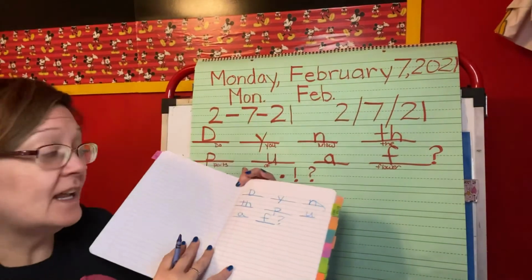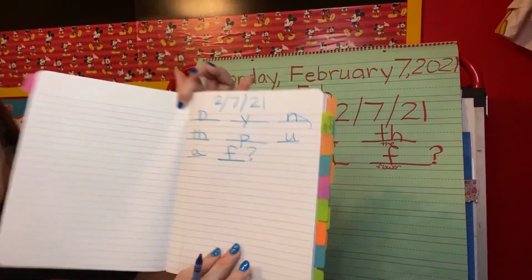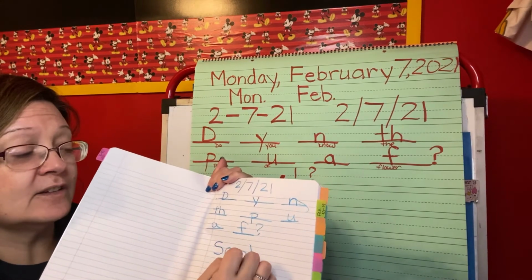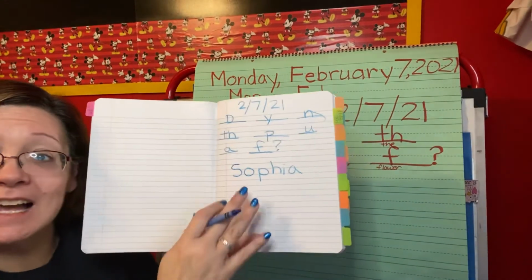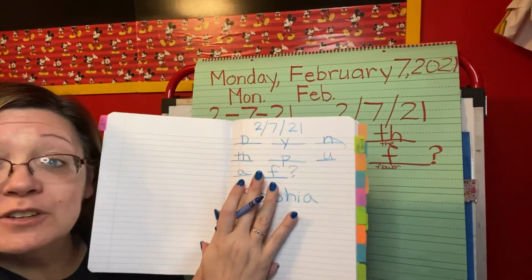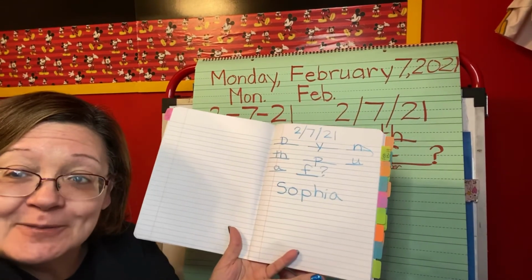So I did my sentence, and now I'm gonna write the date. I'm gonna write the number slash the 7th slash then 21. Then underneath it down here, I'm gonna write my name. If my name was Sophia, I would write Sophia, okay? And I would try writing it 3 times. That's part of your homework. Now, this isn't all of your homework, guys. This isn't the whole kit and caboodle. This is just part of your daily writing. I want us to get used to writing every day. And this is part of our morning message time that we're going to be writing and doing this together, okay?